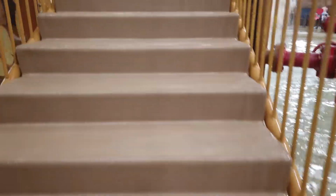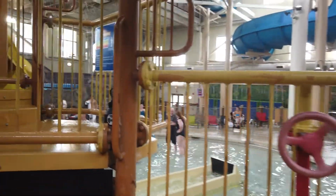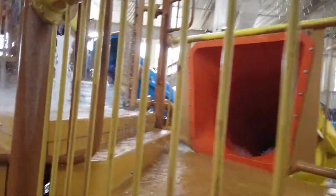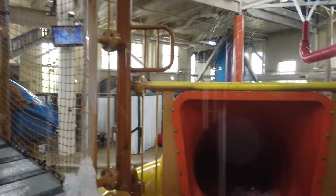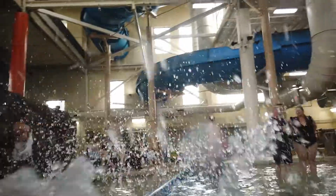This one is called Fort McKenzie, and you have 3 water slides. You travel up the stairs, you have access to all 3 water slides, you have a closed tube, smaller red one here, then you have a closed tube blue one, and then you have an open tube blue one at the top. And all of these slides are fun for all ages, to be honest. I even have fun going down them, as you can see right here.